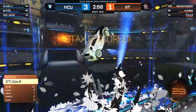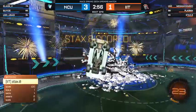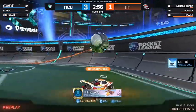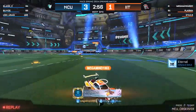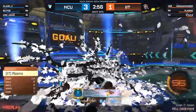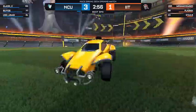Looks like Mega... Wow, what a shot from Stax. That was a great... Was this a doomsy dish right here? Let's see. Megamind gets a touch in the corner. Stax in the run. Oh, just a great follow-up. Wow. Nothing NCU could do there. That was a great play by IIT.